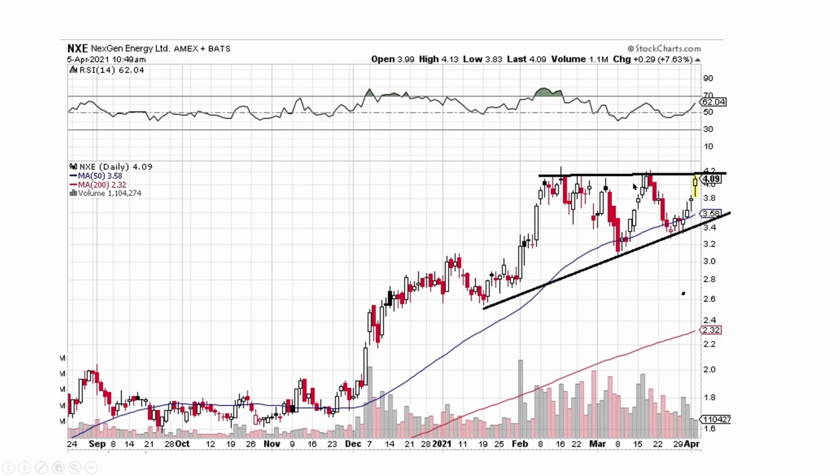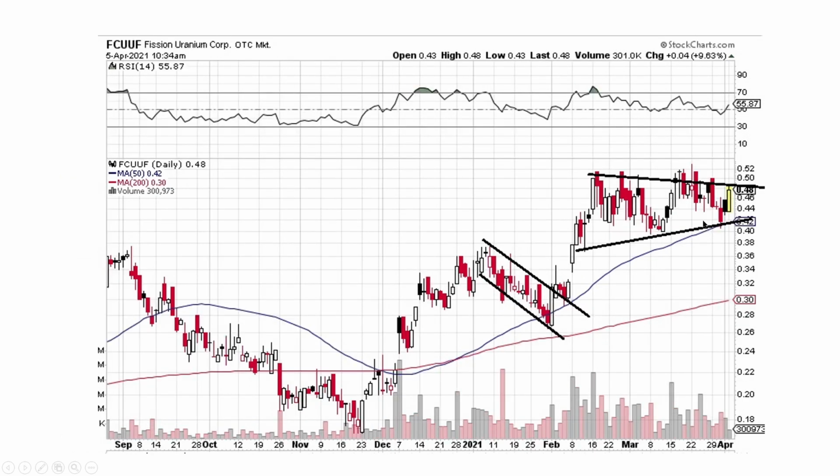This is Next Gen Energy, right at the top of this big pattern. Guys, these patterns are showing up for a reason. They're about to break. All these are about to break. I mean, this is quite substantial. Fission Uranium, this one looks good, about to break to the upside. This is going to be big.